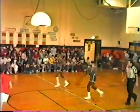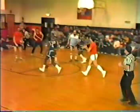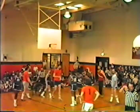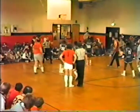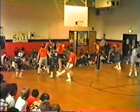Meisner has Hillman open. Hillman on the baseline. His shot doesn't fall. Stock, though, pulling it down. He puts it up, so Stock now with 16 points. 29-14, the teacher's up. Stock, of course, the head coach for the girls team here at Stewart. Foul being called on number 21, Joe Howe of the faculty. So John Scott, number 23, will inbound it now for the Stewart team.